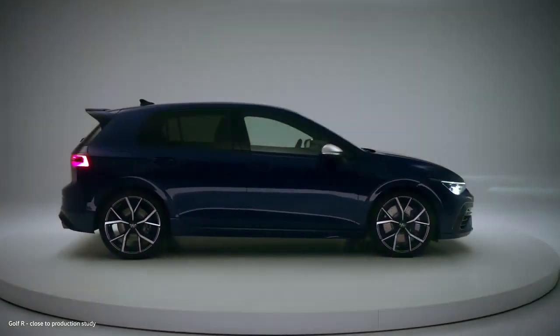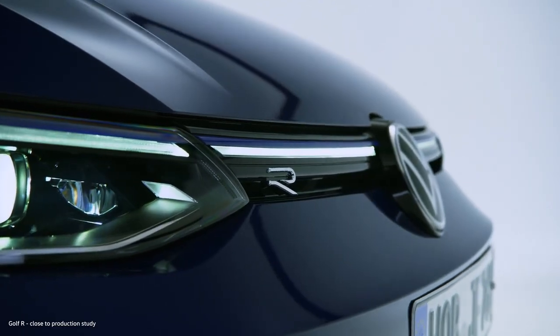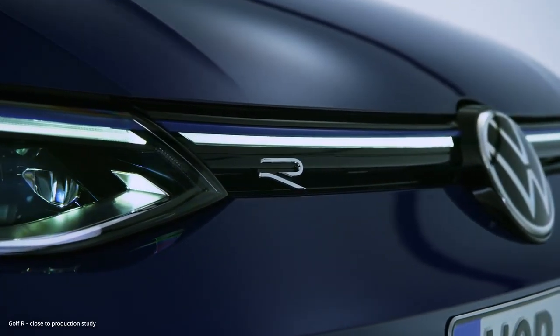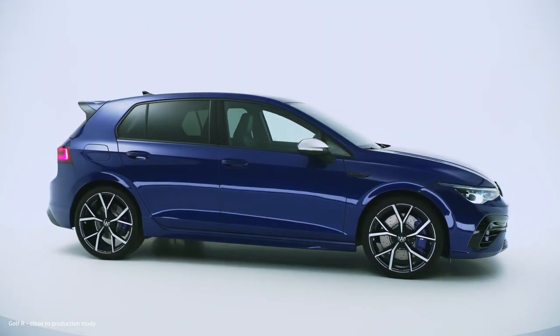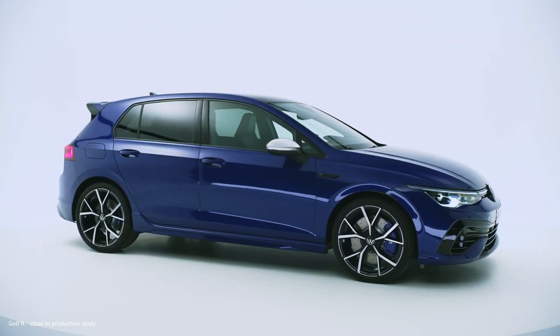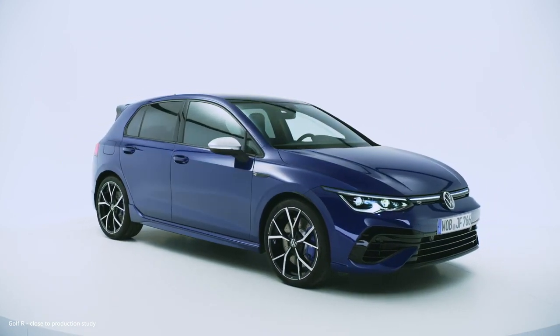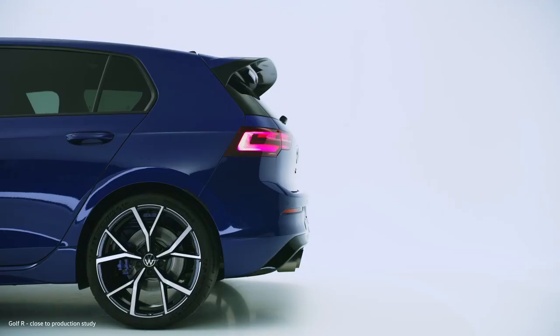Welcome to the world premiere of the new Golf R. And at the same time, a big welcome to the launch of the brand Volkswagen R, the premium performance brand of Volkswagen. Positioned as the sportiest car and the heart of our product family, the Golf R now completes the lineup of range-topping Volkswagen R models.